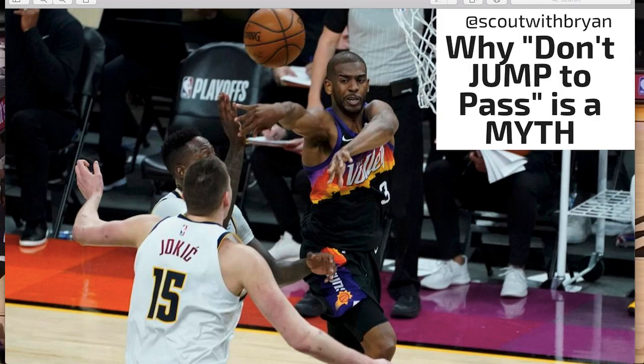really have any basis in reality, and there was no better time that was fully on display than Game 1, Suns-Nuggets. Point guard Chris Paul, as well as a whole bunch of others, demonstrated to kids and all basketball players at all levels why jumping to pass sometimes is the perfect solution to help you find the right play.